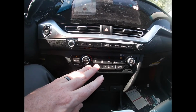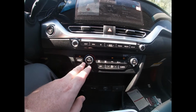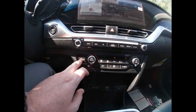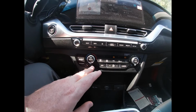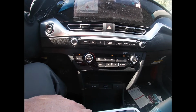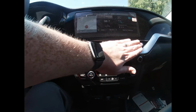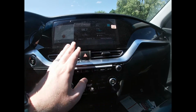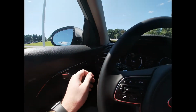Very nice. It is a single zone AC control here in this vehicle, but you can have it set to driver only. If you click this button, driver only, it will only be blowing on the driver's side of the vehicle. So if you're driving by yourself and you want to conserve more energy, hit this driver mode, driver only, and it literally is just blowing air out this side right now. There is no air coming out this vent at all. So it's just air coming outside this vent and on this side over here, which is very nice.